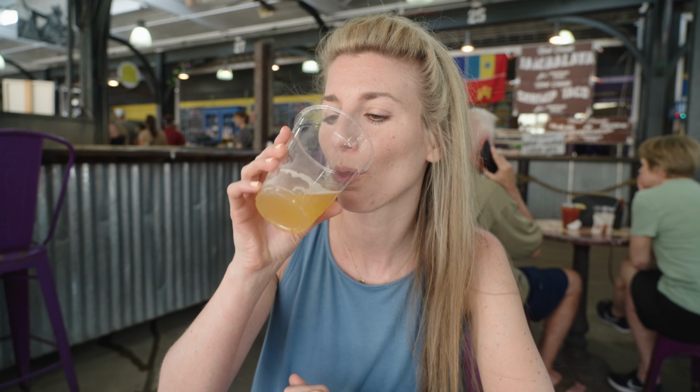Wow, delicious. Both IPAs on this trip have been outstanding so far. I was never a big beer drinker before I met Tommy, but I've definitely acquired a taste for microbrews, and I love trying all the IPAs with Tommy, and this one definitely hits the spot on this hot day. So the next spot on our list, we're going to try Louisiana gumbo, the classic dish here. We're going to Tableau, which is only about a 7-minute walk from here.